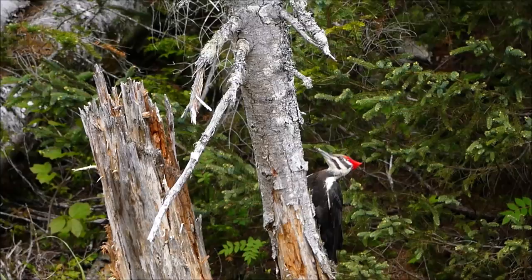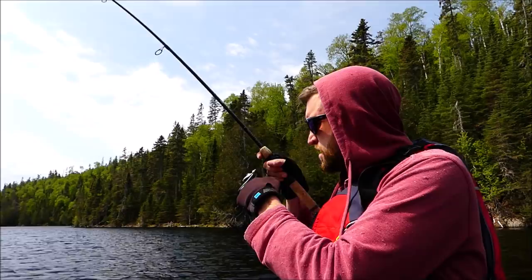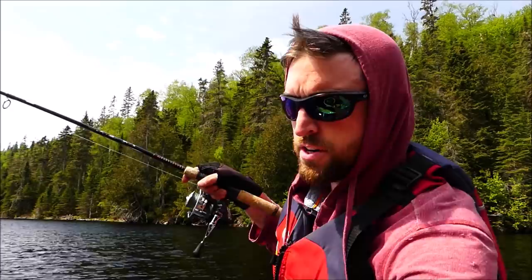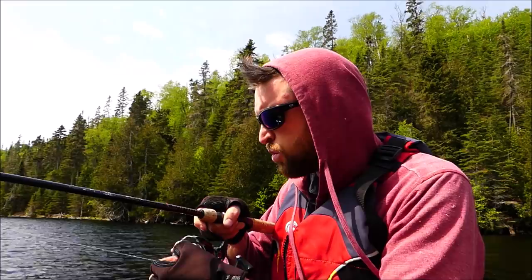Fish on. Right as I was getting back to the end of the lake, pretty much the same place I caught the last one. This one seems bigger. I would say definitely bigger. Definitely bigger. This could be a decent trout. Just get eyes on him. Oh, it's a nice lake trout.